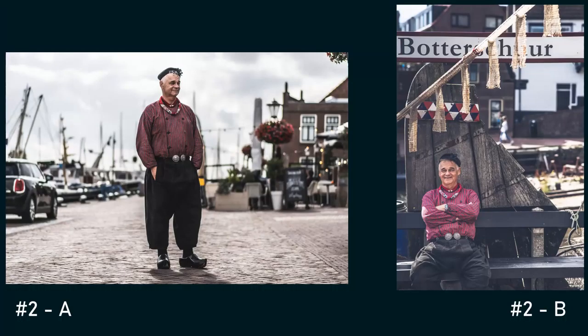So the second picture is of this guy who is obviously a local there, and I actually spotted him as we were walking, and then I asked if we could take a couple of pictures. Me and Bart both took some pictures, and these two were the result of that.